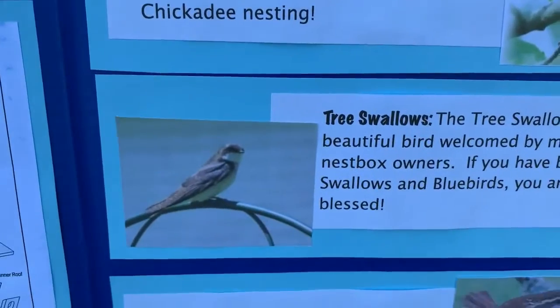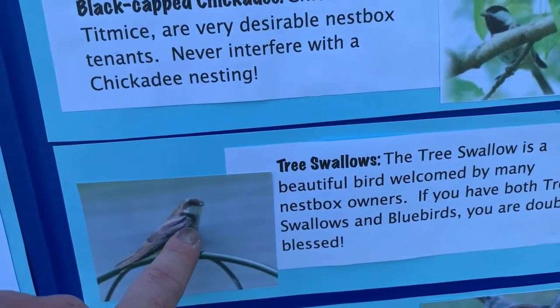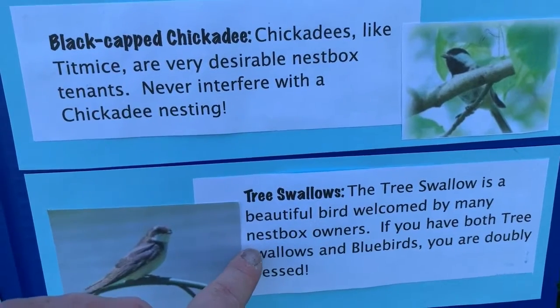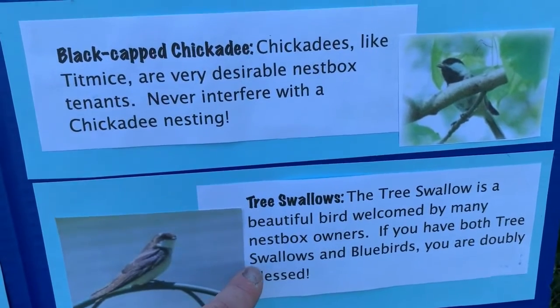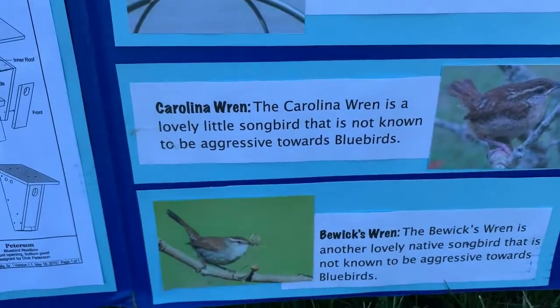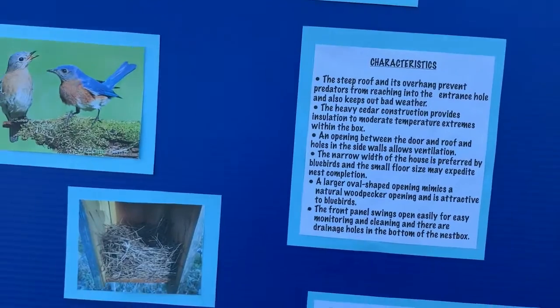Here's our tree swallow. That's the female. She's more brown. The male is a very bright iridescent blue. The tree swallow is a beautiful bird welcomed by many nest box owners. If you have a tree swallow and bluebirds, you are doubly blessed. And there's a couple other wrens too that they talk about on this poster.